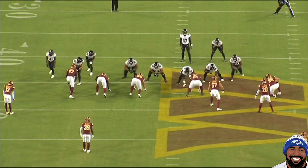All right, let's get into this film. So I'll highlight each player before we talk about which one we're going to talk about on that play. And we'll kind of get into the plays.